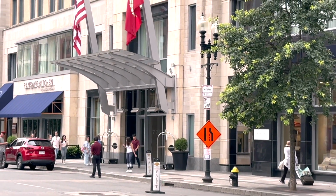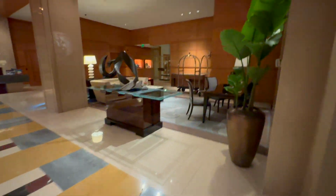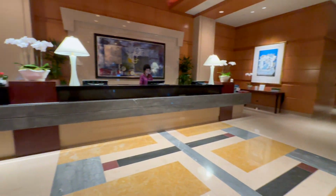We spent 3 nights at the Mandarin Oriental in Boston. The question is, can a luxury hotel also be a family-friendly hotel? Let's find out.